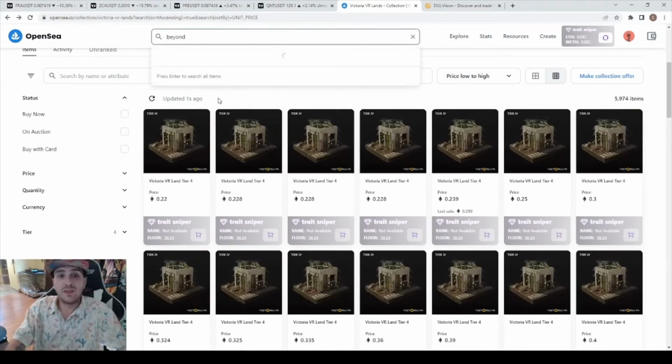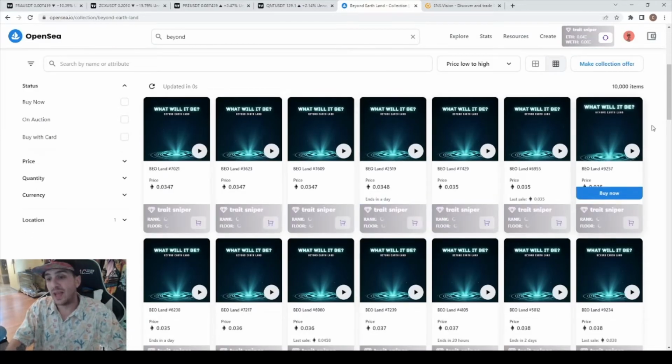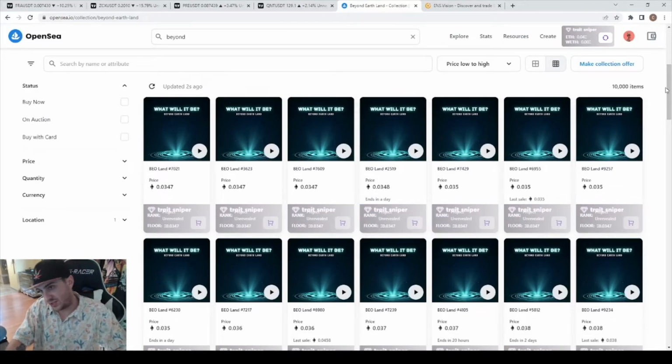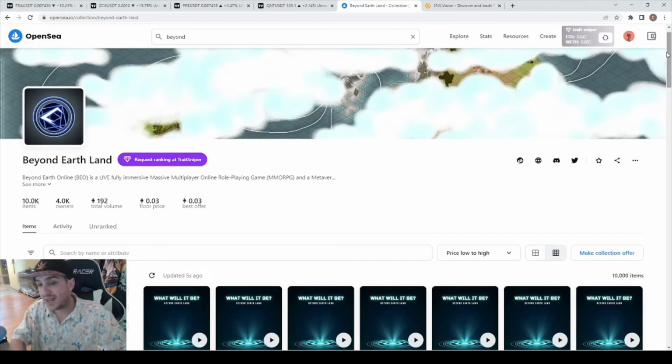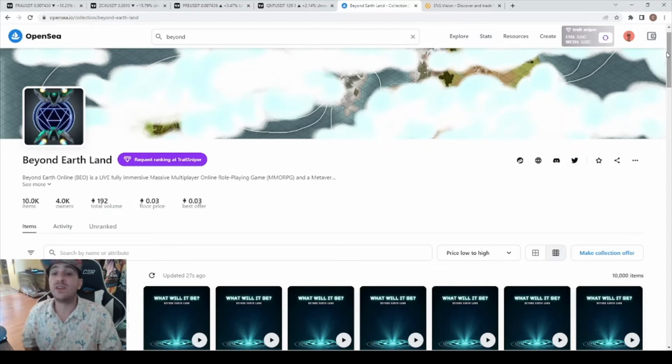Another one that you might want to look into is the Beyond Earth lands. They are insanely cheap. I'm not touching anything Yuga or Bored Ape related when it comes to metaverse or NFTs. I don't believe in their bullshit product. I don't believe in people who say Yuga have created wealth for people, because Yuga didn't create any wealth for anybody. I don't care if you disagree with my opinion, but they didn't create any wealth.